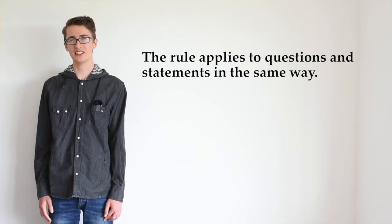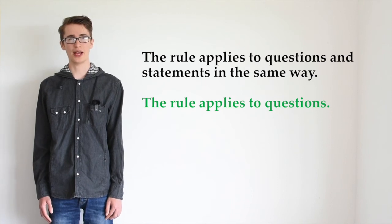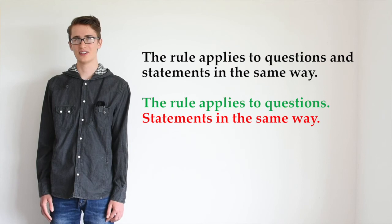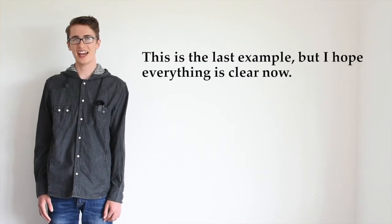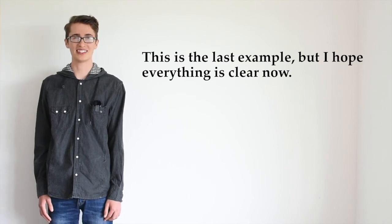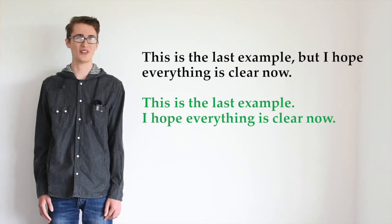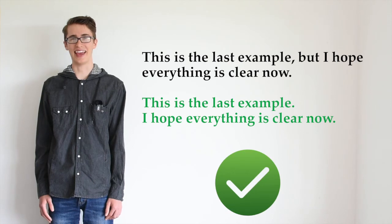Yes. The rule applies to questions and statements in the same way. The rule applies to questions, statements in the same way. Should there be a comma? No. This is the last example, but I hope everything is clear now. This is the last example. I hope everything is clear now. Should there be a comma? Yes. That's it. It's really no more tricky than that.